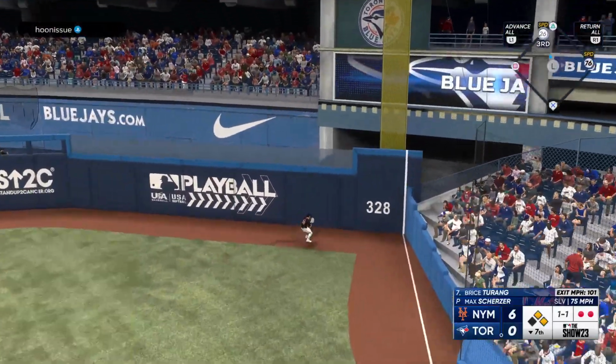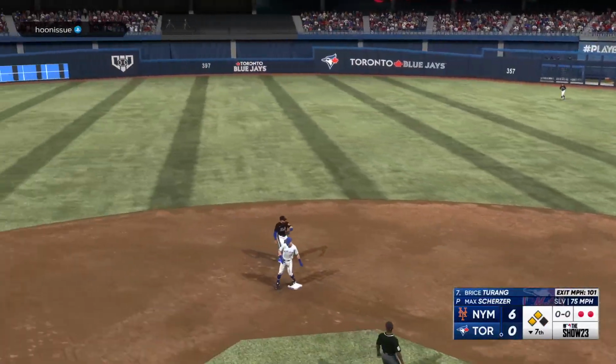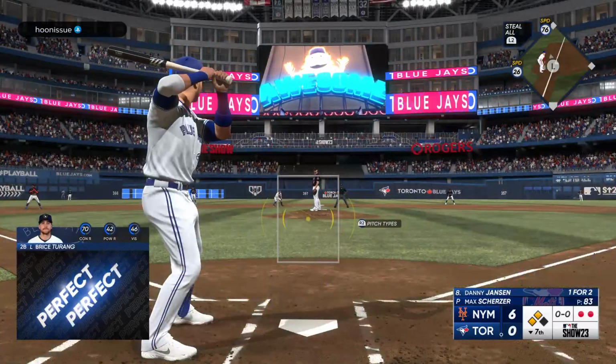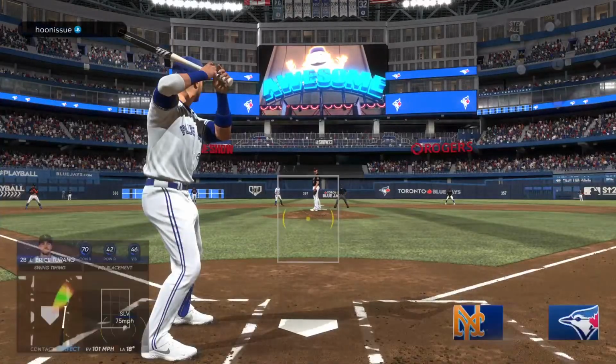And that one hops the wall. Lead runner gets the stop sign at third. It's a 2-out double, second and third now. Couldn't have timed it up any better than that. Loud contact leads to the double. I mean, you could tell it had extra bases written all over it as it jumped off of his stick.